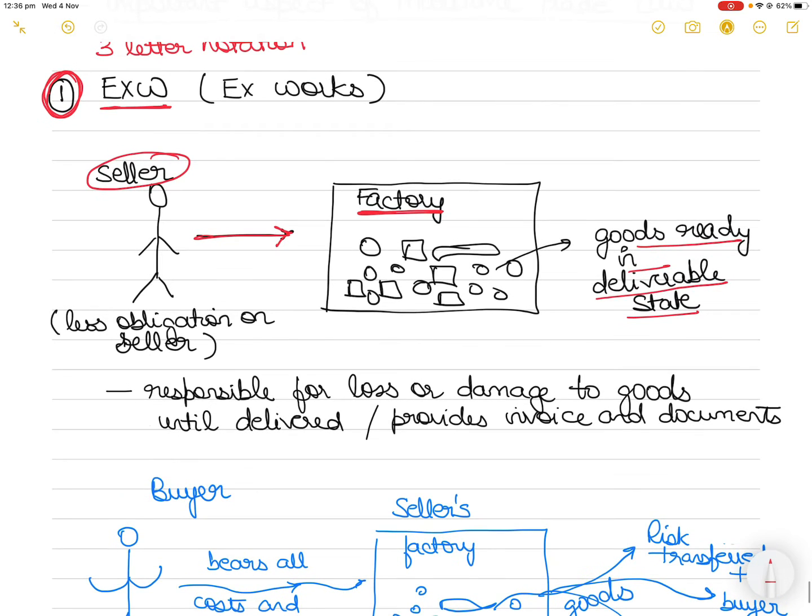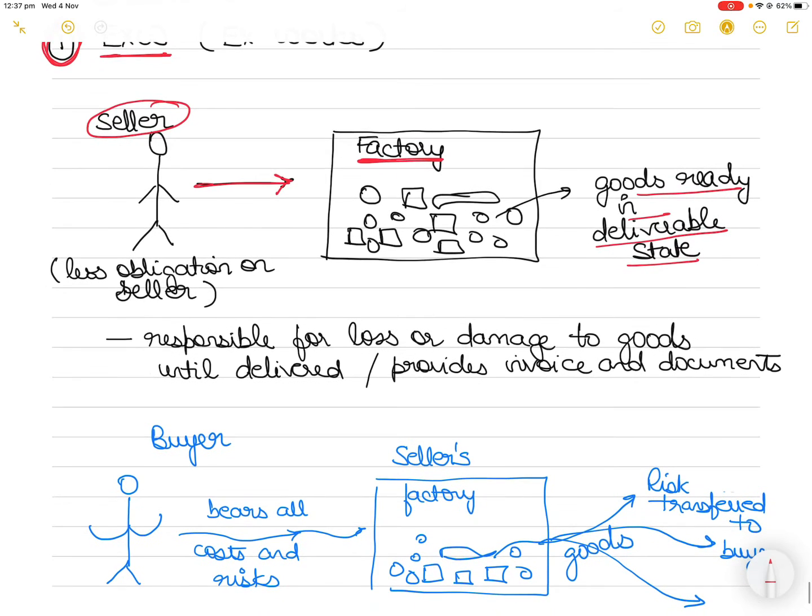In this X-Works, there is lesser obligation on seller as compared to the buyer. The obligation on buyer is the maximum. The seller keeps the goods ready in deliverable state. However, he is not responsible for clearing the goods for exports or loading onto the vehicle.